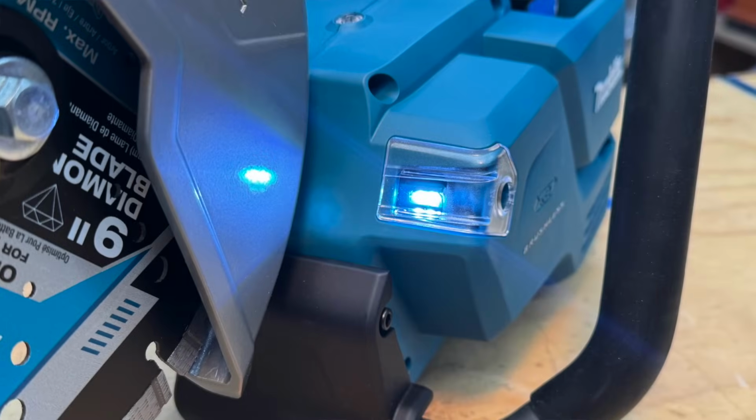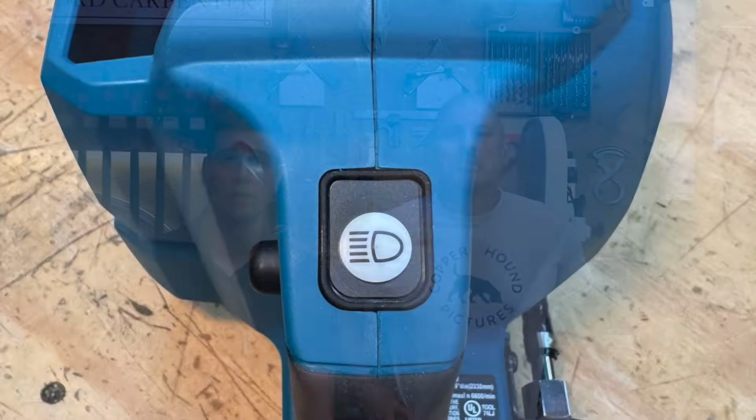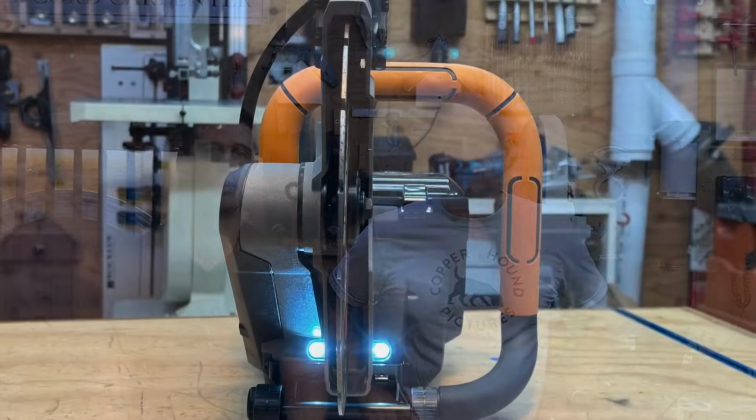And then LED work lights. You might not think about it, but it can be useful. Bosch, Evolution, and Makita all include work lights. Basements, right? Yeah. Evolution and Makita have dedicated switches to turn the light on and off. And the Evolution really did stand out with dual high-intensity lights. They're much bigger, much brighter, and positioned on either side of the blade.